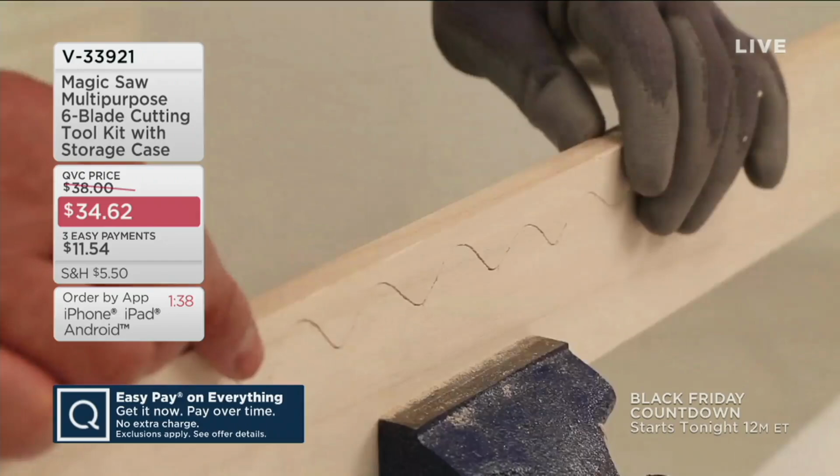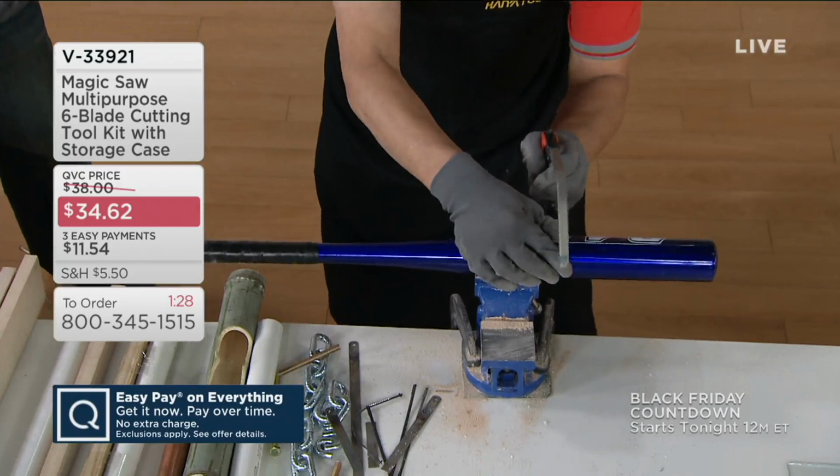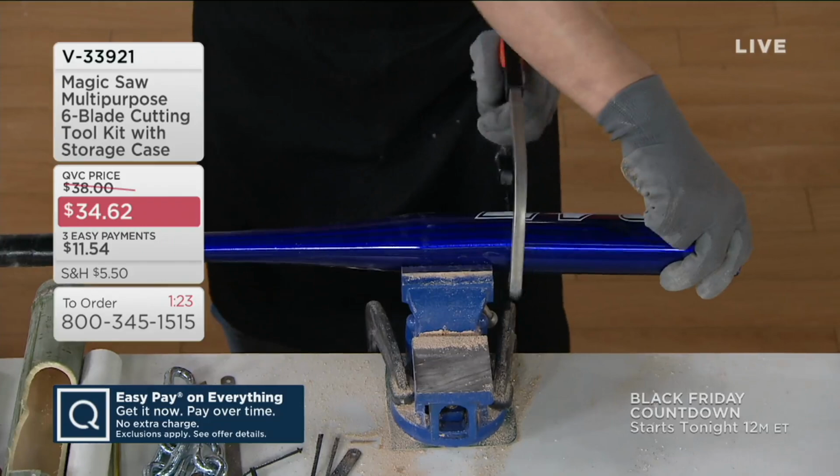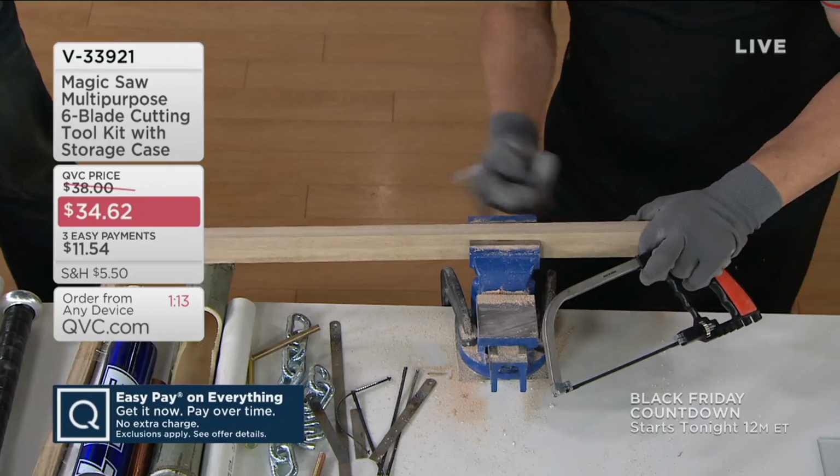This is an aluminum baseball bat. All right. If this doesn't convince you, I'm not sure what else we can show you. Okay. Watch this demo. Look at that. Look how fast that is. That's crazy. Baseball bat, and this, again, wood. Now, very easy. Same blade. Yep. Same blade.